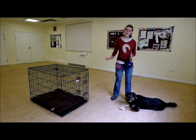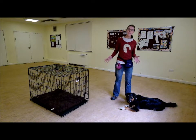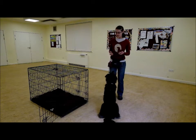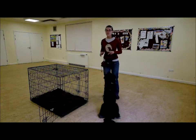Now, Sammy's never actually been introduced to a crate, so this is an opportunity to show you how to train your dog to feel comfortable and relaxed in a crate, and the process of introducing it to them in small stages.